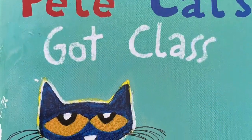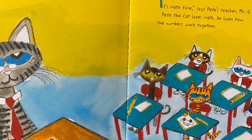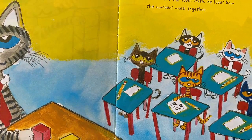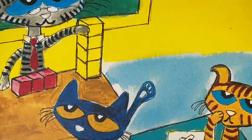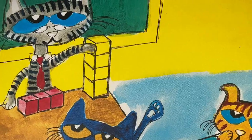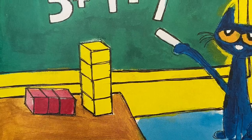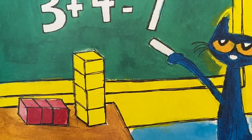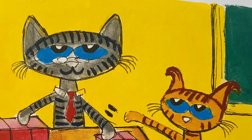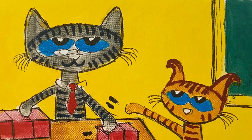Pete the Cat's Got Class by James Dean. It's math time, says Pete's teacher, Mr. G. Pete the Cat loves math. He loves how the numbers work together. If I add 3 red blocks and 4 yellow blocks together, how many blocks would we have in all? Says Mr. G. Pete raises his hand. 7 blocks, says Pete. 3 plus 4 equals 7. Very good, Pete, says Mr. G. Mr. G asks the class a subtraction question. If I take 2 blocks away from 7 blocks, how many blocks will be left?